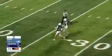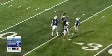In the blink of an eye. How about this bounce right here, and we'll take a break. 41-17, Anderson County in the third.